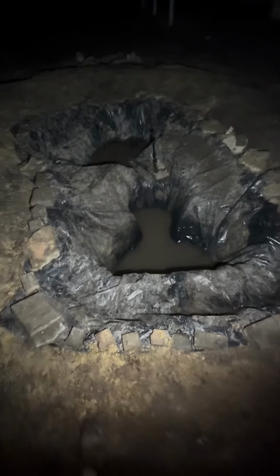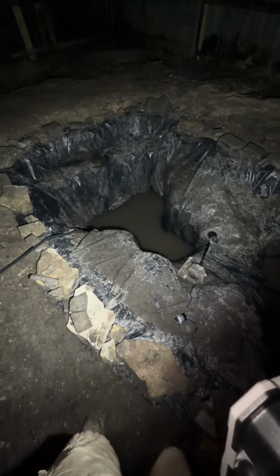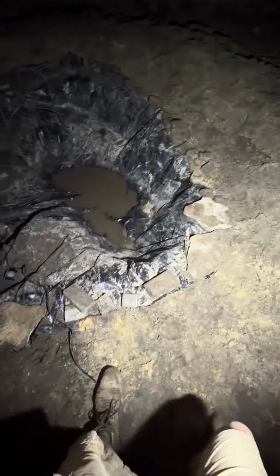Okay, ladies and gentlemen, this is pond 2.0. I dug all the way into the night. I got it finished up though, and it's currently filling. It's dark out, so I'm not going to be able to do a time lapse of it filling like I did with the first one. But I put a lot more sweat equity into this than I did the first one, making the best of the situation, like I said.